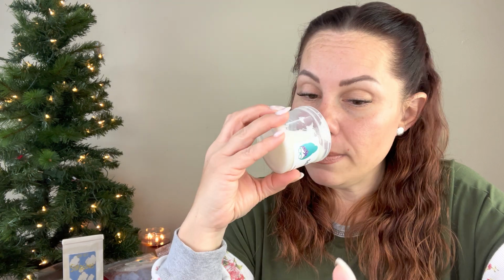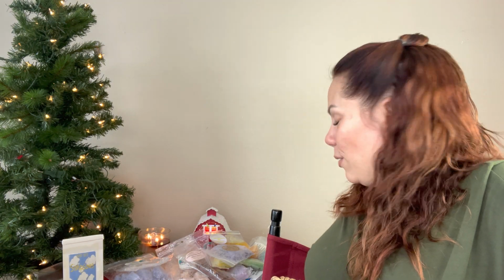All right, Scoopables. L3 kettle corn, pretzel, Mexican fried ice cream. I used half of this. This is so good. I definitely get the pretzel and more of the Mexican fried ice cream. I don't know if I'll repurchase or request that one. I mean, it was good. I don't know.